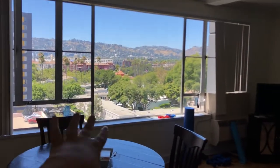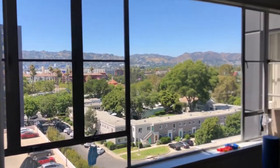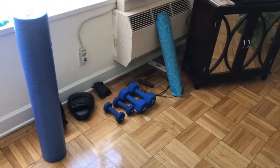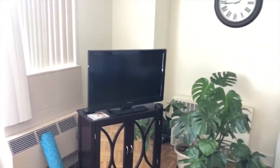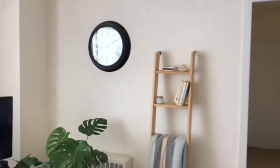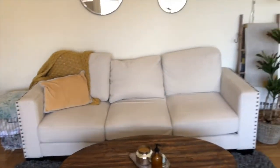But we got our table here, a nice huge window with our gorgeous view. I really am just gonna miss this view so much. It's so pretty. And then over here we have our home gym right now. Since it's, you know, quarantine, so this is where we're keeping all of our home gym equipment, which isn't a lot. And then we got our TV. In this little corner, we got our cute little plant and shelf decor, clockwork stuff.